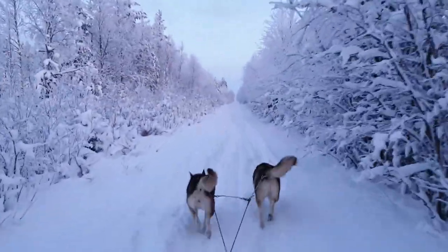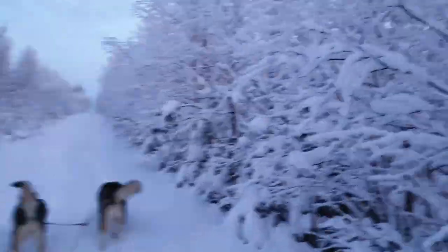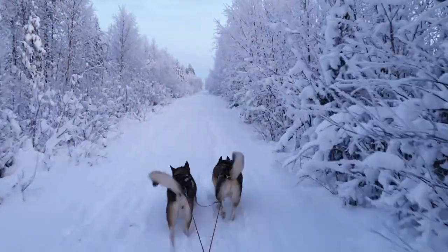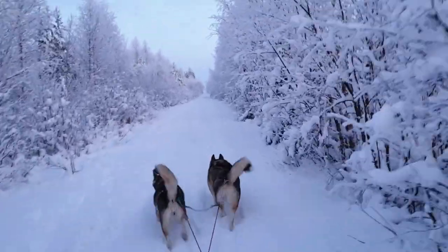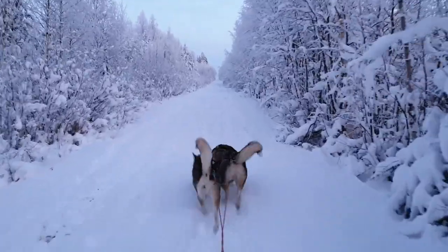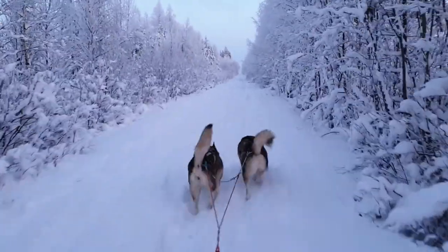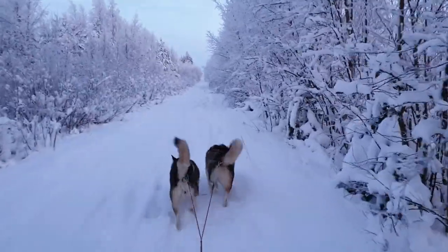So it's untracked. The sun is already setting. It took me about 15 minutes to set up the sled and the dogs, and meanwhile, it's already getting dark. Dogs seem anxious. It's all these reindeer tracks.